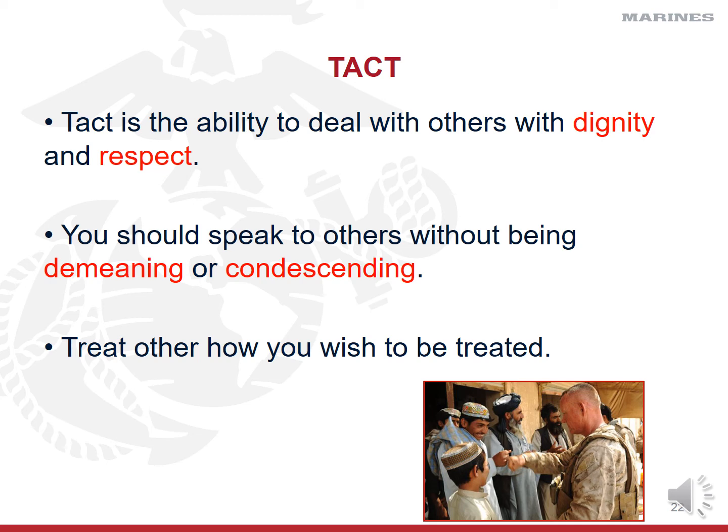That's pretty simple. Now, sometimes you're going to have to deal with cadets who are being disrespectful. Maybe they are not taking a tactful approach to how you're correcting them. You might have to turn the volume up a little bit. You might have to put them in a position of attention. But in the end, if they're not being tactful, refer them to the Marine instructor, the senior Marine instructor, and we'll take care of them.